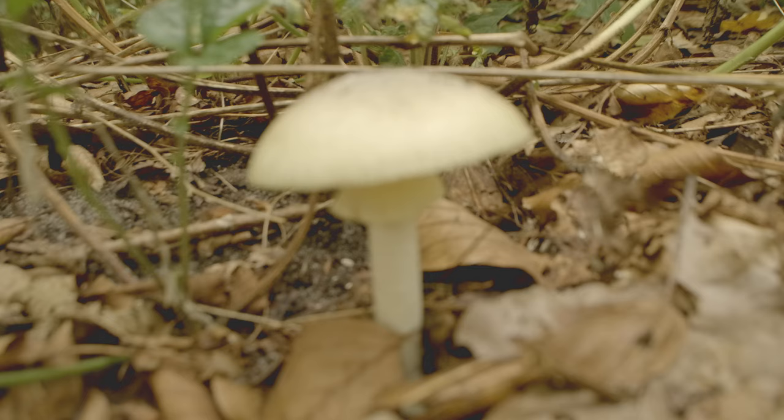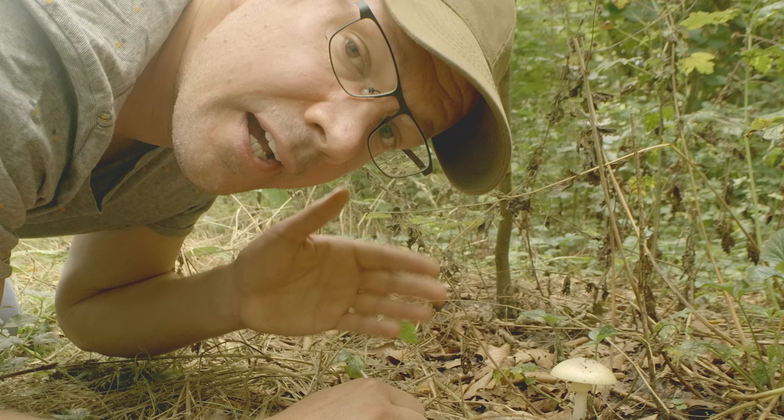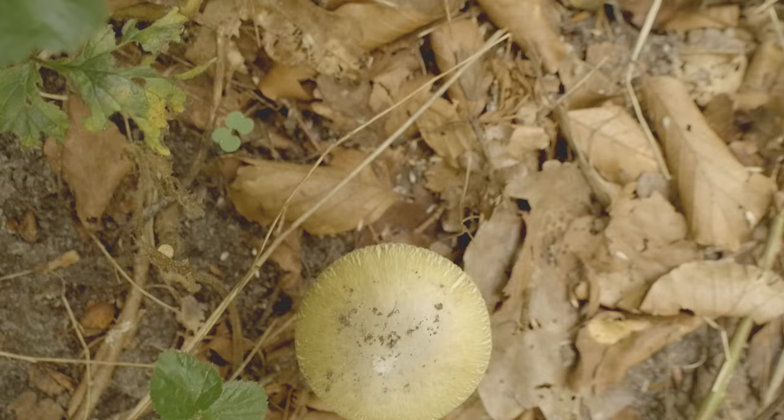Within 24 to 48 hours, I'll get very sick. I'll start vomiting, I'll have diarrhea, I will dehydrate. And then, paradoxically, my complaints will slowly go away. I will start feeling better. That's the tricky part with these mushrooms. That's when the toxin starts to attack your liver and kidneys.